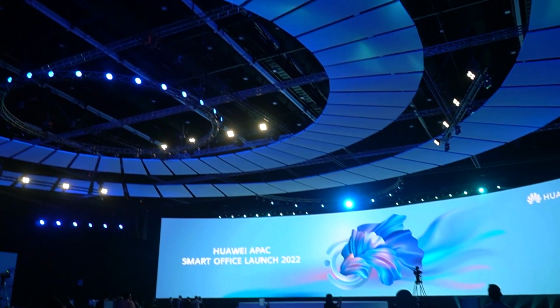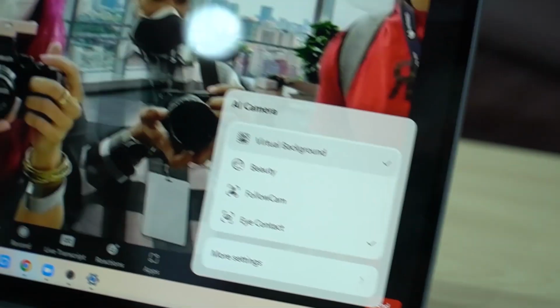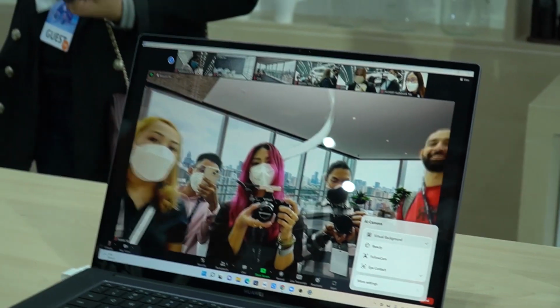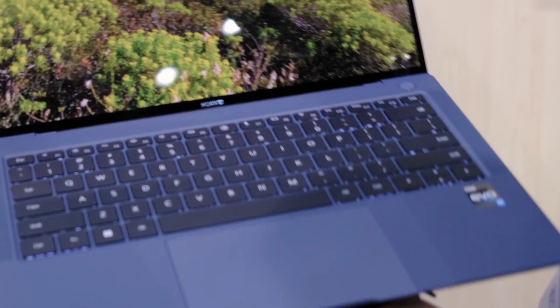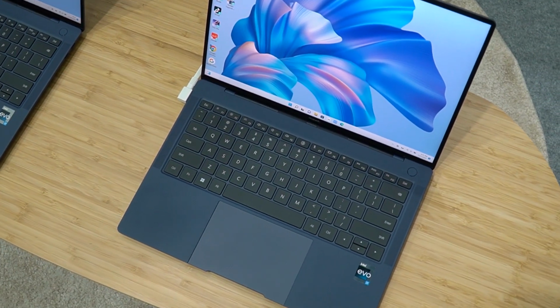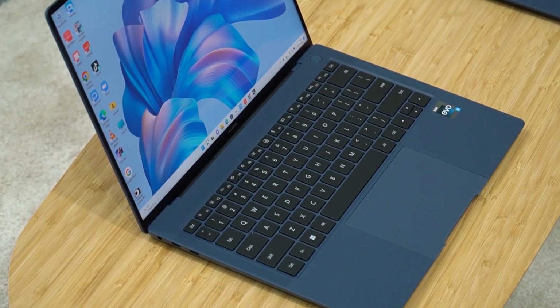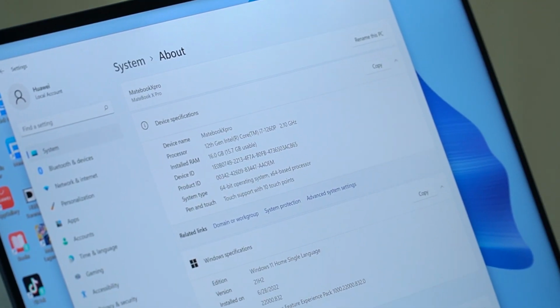Last July, Huawei flew us to Bangkok, Thailand for the launch of its latest array of smart office devices. It was a really enjoyable trip and we got to see a total of 9 new devices. And one of those is the Huawei MateBook X Pro. It comes from the company's flagship lineup of laptops and is positioned as a device to compete with other high-end offerings for business and creative use.